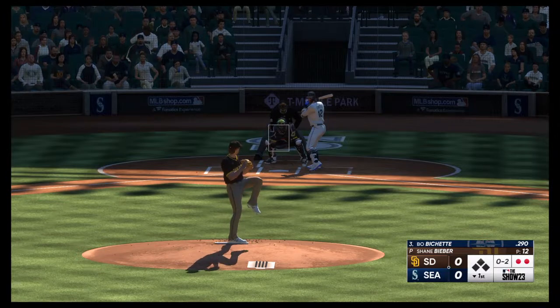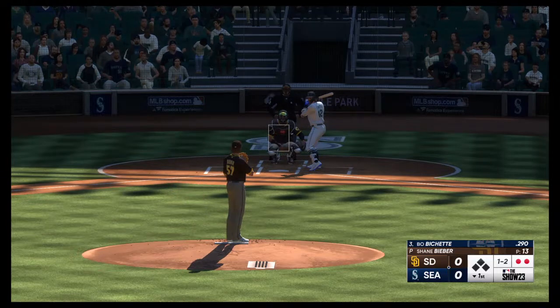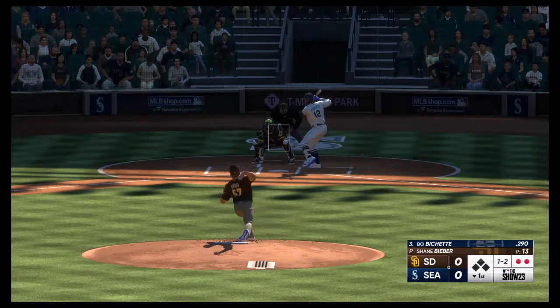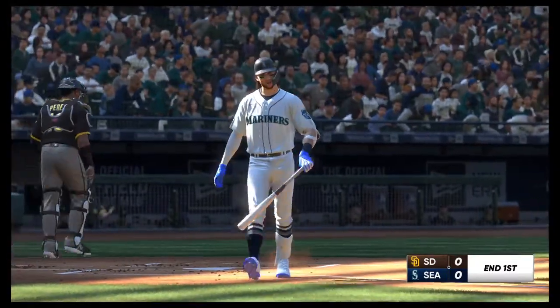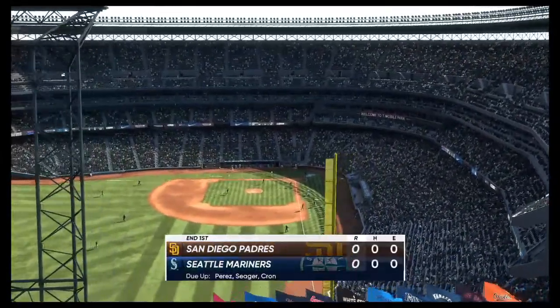The wind up, the pitch. And now 1-2. Really good take, especially with 2 strikes. He goes down looking. Mariners come up empty in their first try through an inning in Seattle. No score.